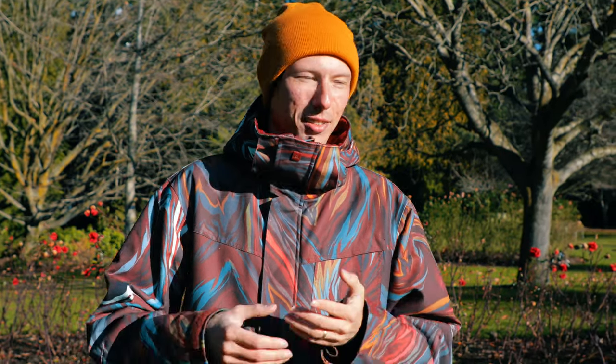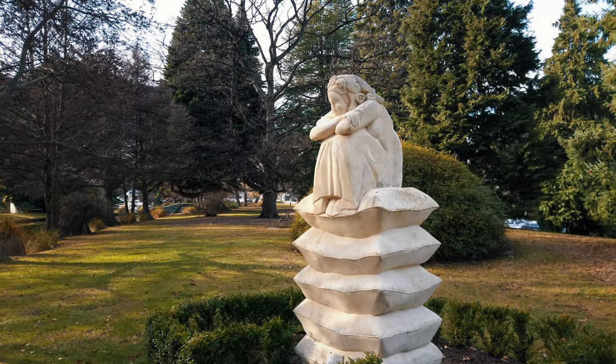I keep repeating short walks because we are quite tired. This is kind of our second part of our New Zealand road trip, and we've done a lot of walking already, so we are looking for some shorter walks to enjoy this beautiful place, and this is what we really needed.